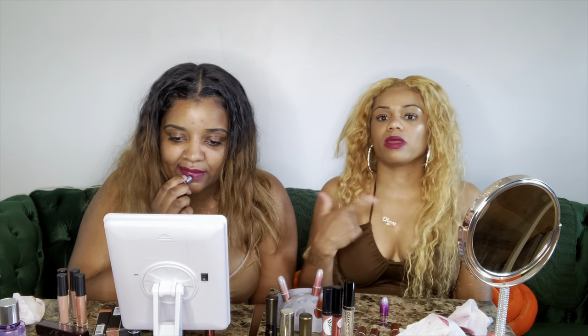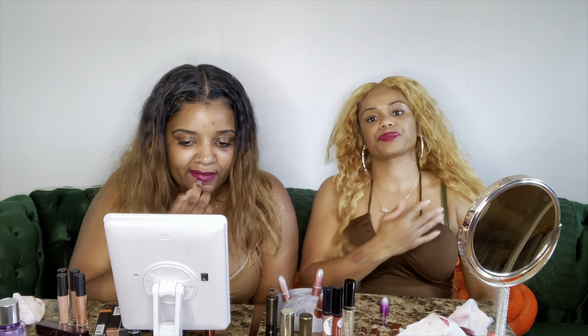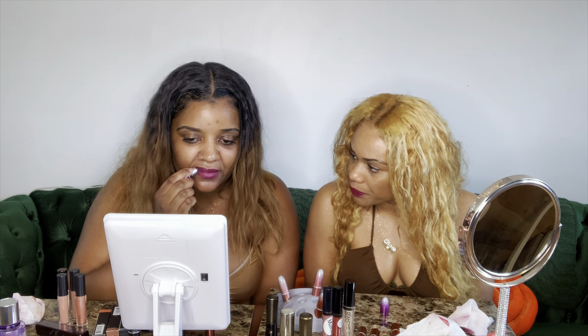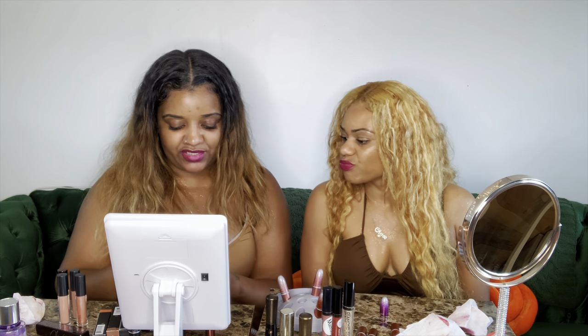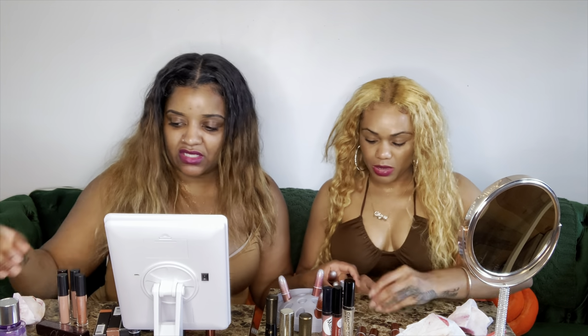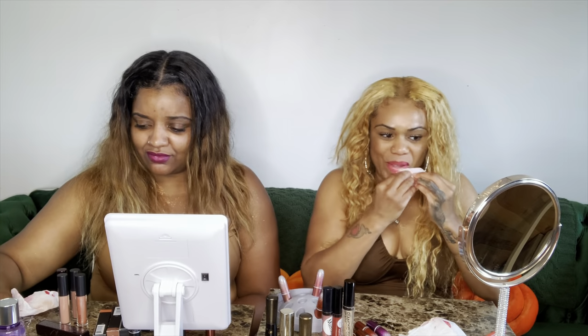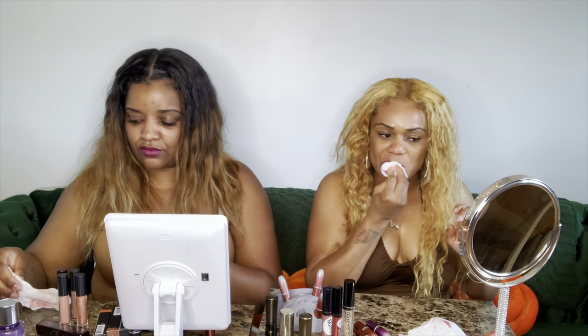See, that looks better on her than me. So, no. It looks cuter. Me, I don't like it so much. No, this is giving me childish vibes. It looks like a little girl's lipstick when they want to play and dress up. No, okay. It comes off very easily, guys, which is a good thing.